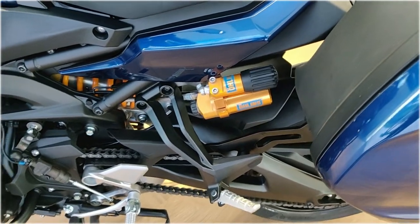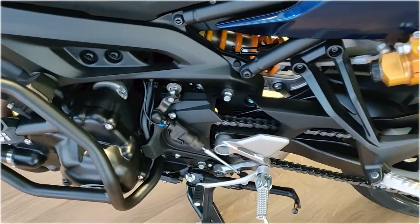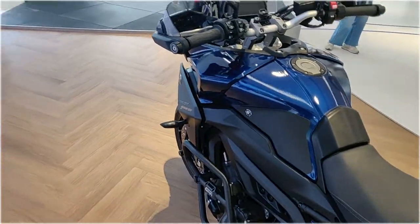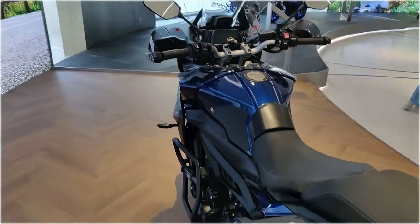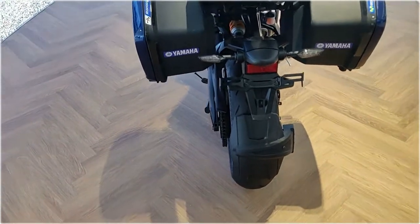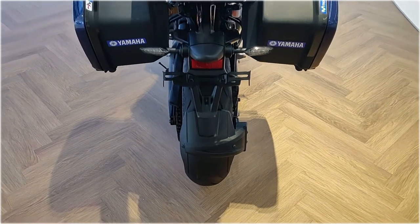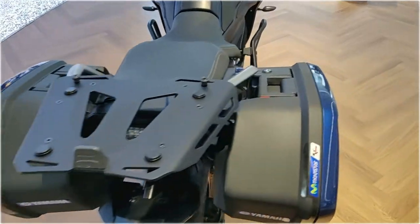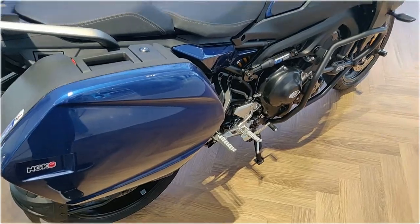Got pull-ins, suspension adjustment. I think it's manual, it's not automatic. Quick shifter, wide seat. It looks really ready for adventure. Big windscreen or windshield. And from the rear, it's looking really cool. Very meaty tire. I like it. The whole setup looks very high quality and ready to tackle the odds. Adventure ready. That's what's up.